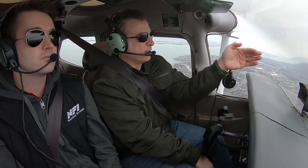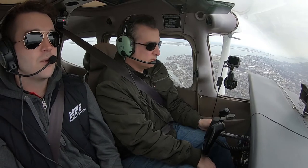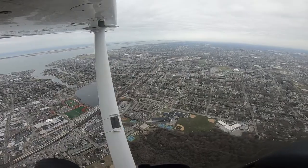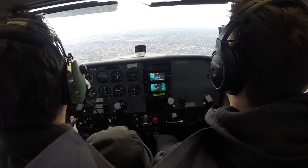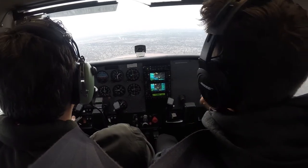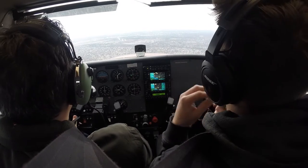This is 1432 right here, right? Yes. So the easiest way to remember is that big white hangar is at the approach of 19. That's where NASA Flyers is.